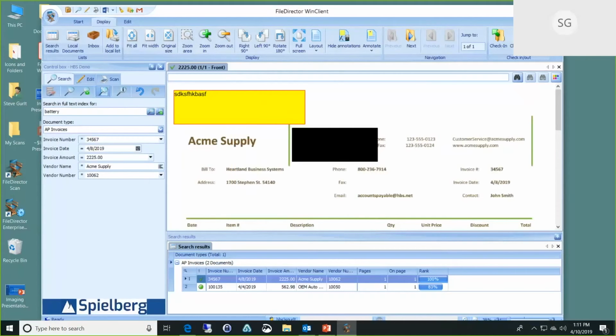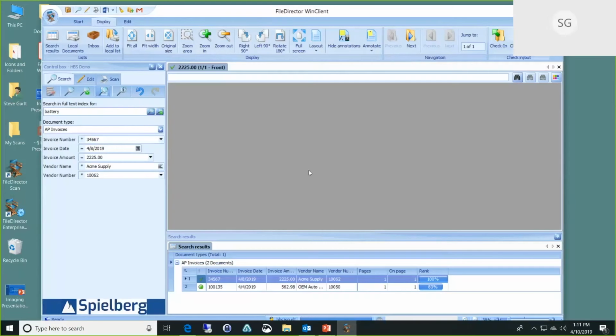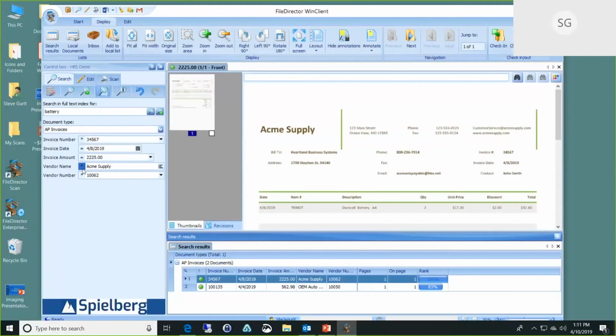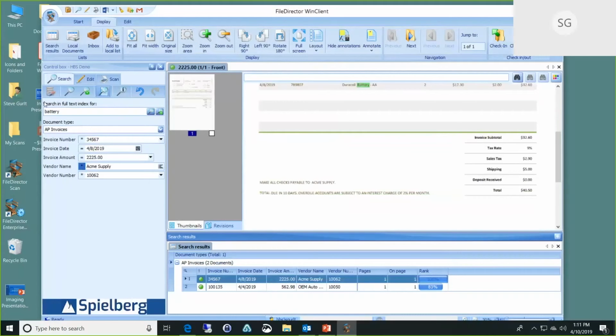Then we can always remove those annotations. So how do we get documents into File Director? There's multiple ways to do that. The first is we can scan a document.